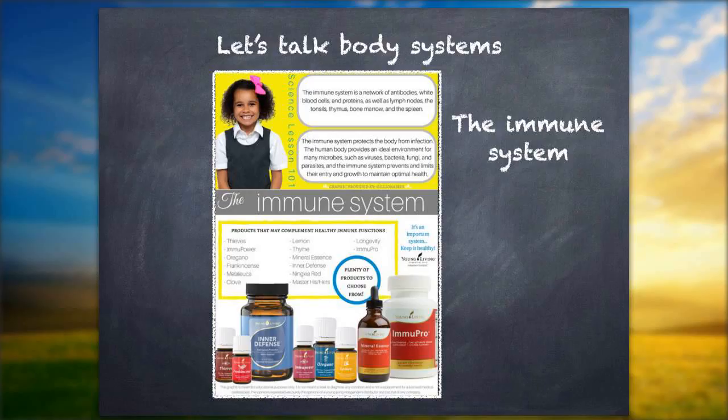So the immune system is all of the things that we use to fight off infections and to fight off the yuckies, I like to say. And so it says up there, it's a network of antibodies, white blood cells, and proteins, as well as lymph nodes, tonsils. That's why if you get sick, a lot of times your tonsils will swell. The thymus, bone marrow, and the spleen. And so it just helps the body to fight off infection. And so if you support your immune system, the idea is that you're going to be healthier.